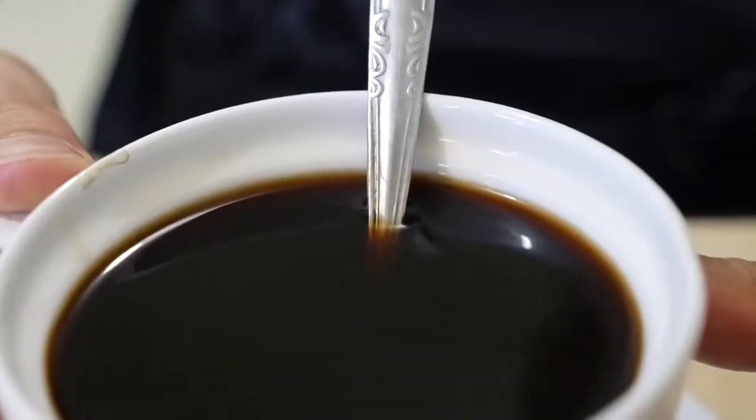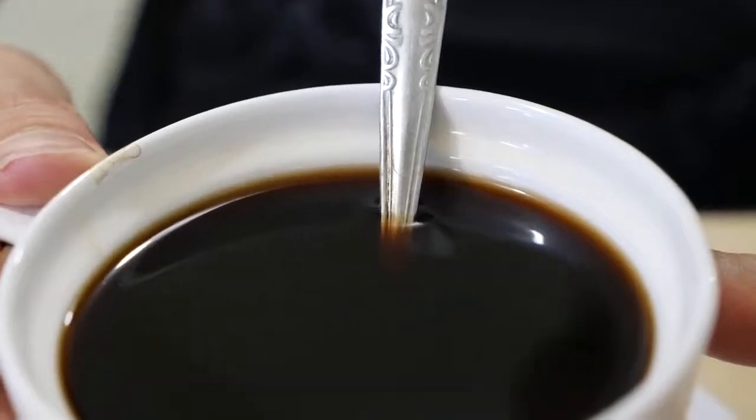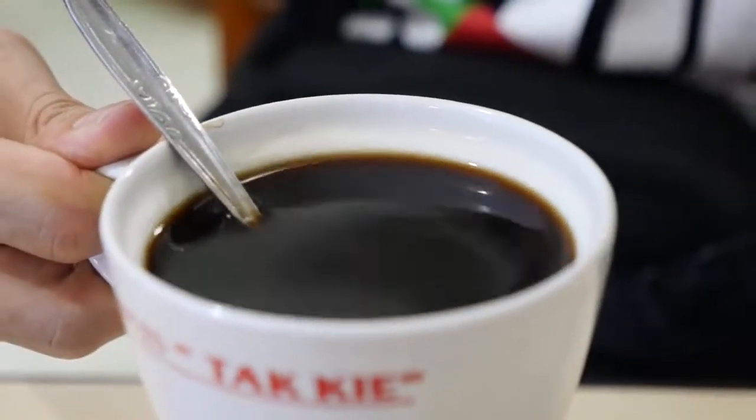Oh, that is a good black cup of coffee. Oh, the coffee is so smooth. And I get it sugarless, so it's just straight up black coffee, but really smooth. It doesn't have much acid, and just a good, clean, chocolatey flavor.